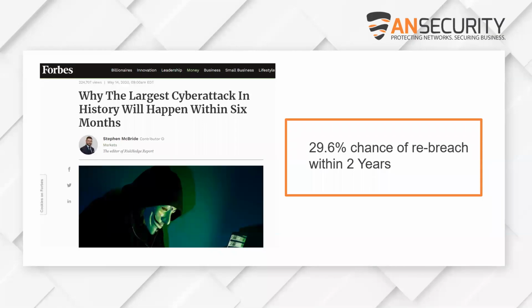The costs of a breach are potentially crippling for a business. The likelihood of it happening multiple times is significant. But on the positive side of things, if you just invest in doing the basics to a high standard every single time, and invest in something like Cyber Essentials or the Cyber Essentials Plus certification, you are going to reduce this risk by around about 80%.